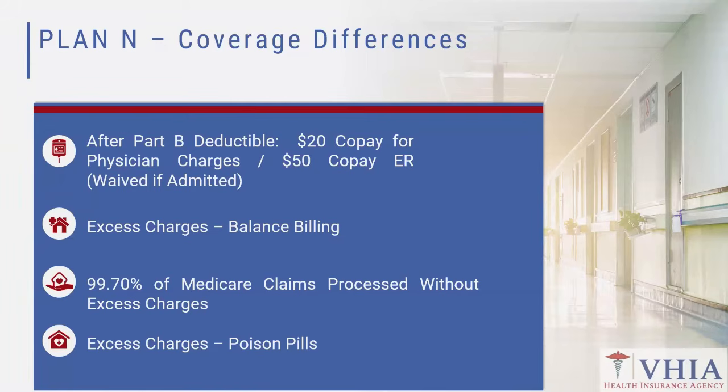So if you go to a primary care physician or a specialist, some sort of physician office visit, you're going to be responsible for up to a $20 copay. I say up to because that's the maximum copay. If the doctor charges less, it could be less, but we want to tell most people, if you go in for a sick visit, not preventive services, but a sick visit, primary care or specialist, either one, just expect a flat $20 copay. So that's one difference.